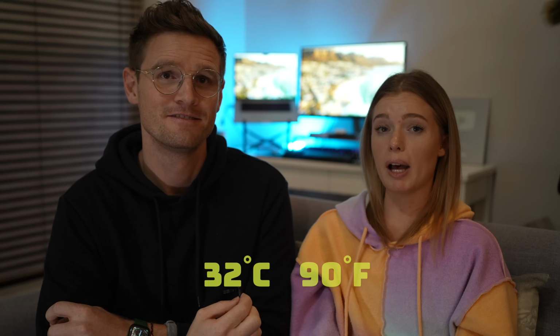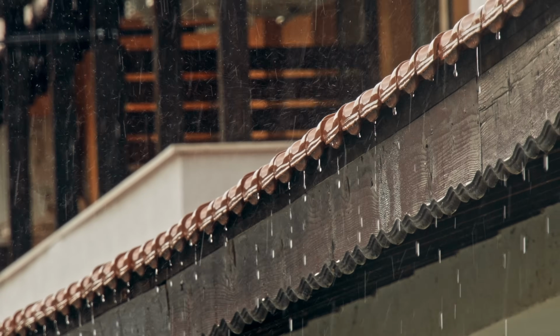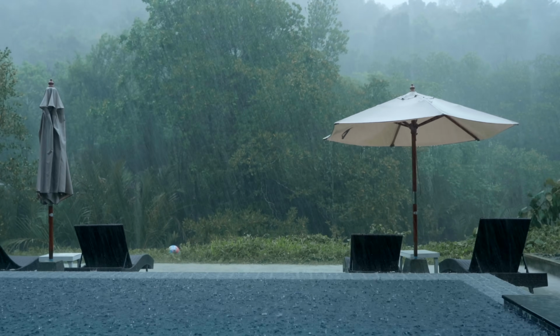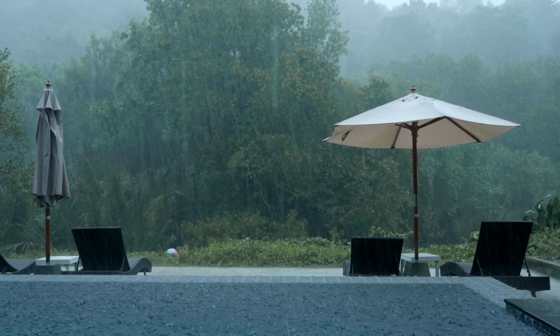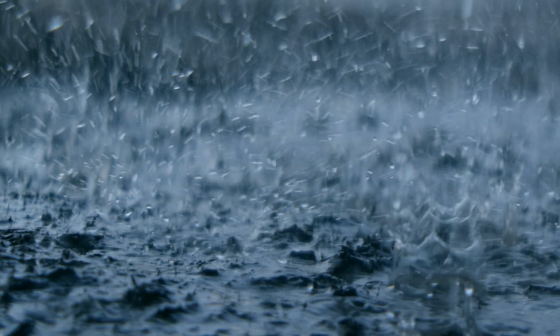What you need to know about the weather in Bali is that there's basically only 2 seasons. There's the wet season and the dry season. You don't want to be in Bali during the wet season because most of your beach days will be ruined by the extreme thunderstorms and downpours that happen every day. And they just come out of absolutely nowhere, so be aware.